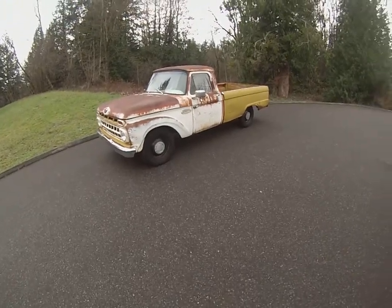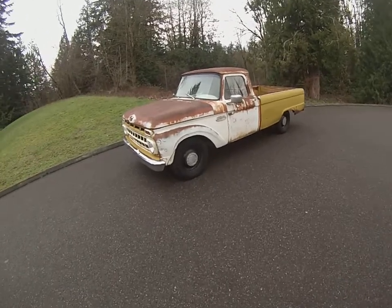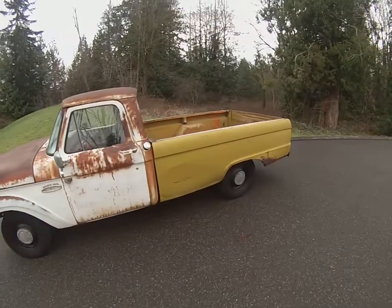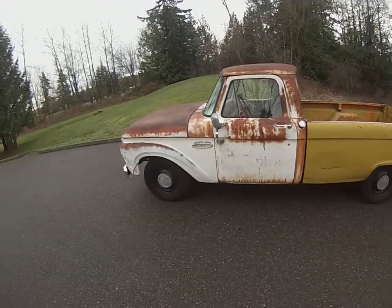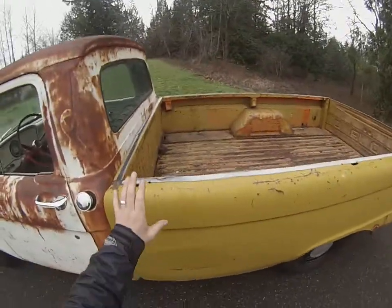Alright, here at No Reserve, we got our 65 Ford F100. It's pretty much all original Survivor. You can tell it's got that killer shop truck patina look. I love this kind of truck because there pretty much is no secrets. It just tells a story of its life. You can tell that at some point they swapped out the bed.